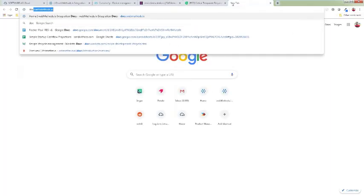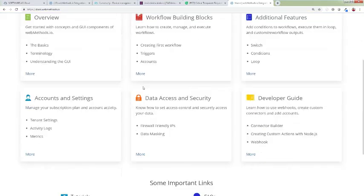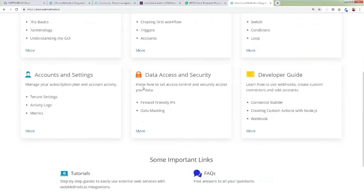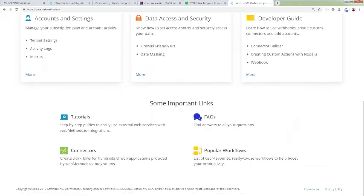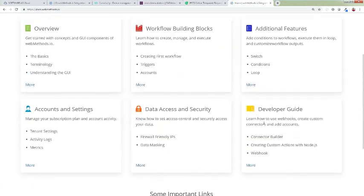Under our docs site, we have another mode of creating connectors. So you'll see here under docs.webmethods.io, this is our CMS for all things documentation to make sure that you're successful in our iPaaS. Everything from overviews, developer guides, tutorials, FAQs, we have you covered here to make sure that you're getting the most out of your iPaaS setup.